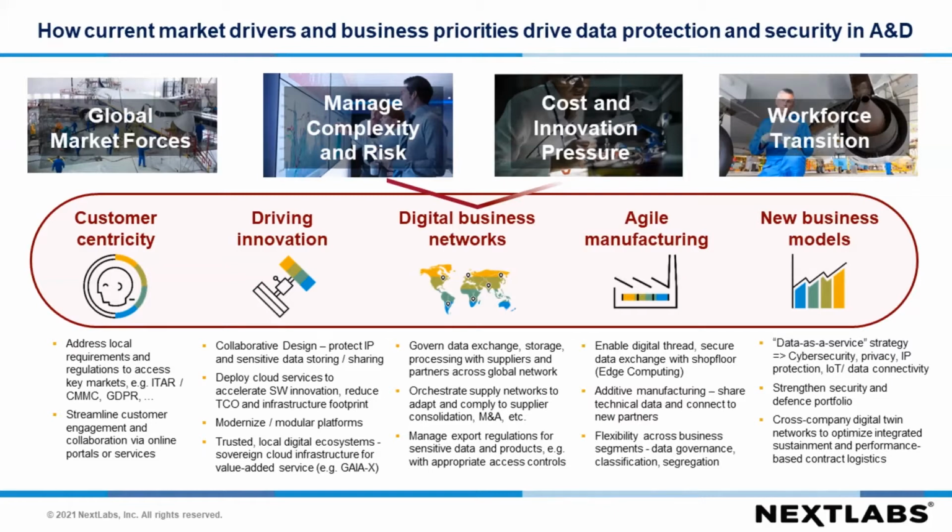One key business priority for each A&D manufacturer is, of course, to achieve more customer centricity. And this also means addressing new markets, which might result in strict regulatory requirements that need to be fulfilled to even be allowed to enter a market. For example, the ITAR laws or the recent updates to the CMMC cybersecurity framework for companies that want to participate in the US DoD programs, or GDPR regulations regarding European data privacy as another example.